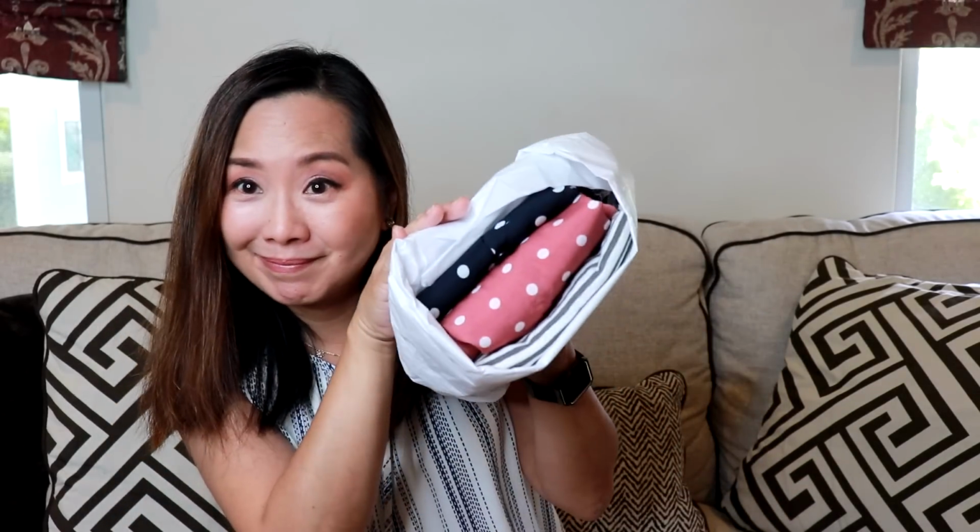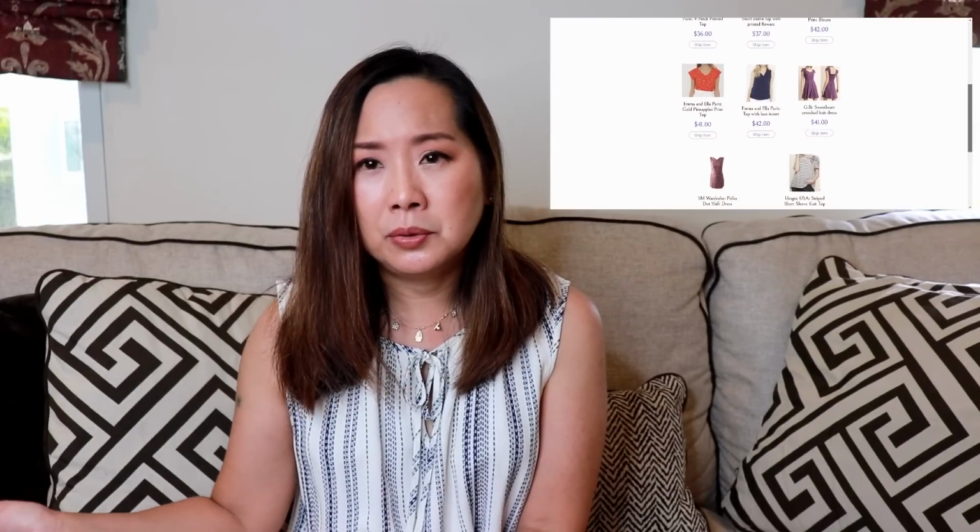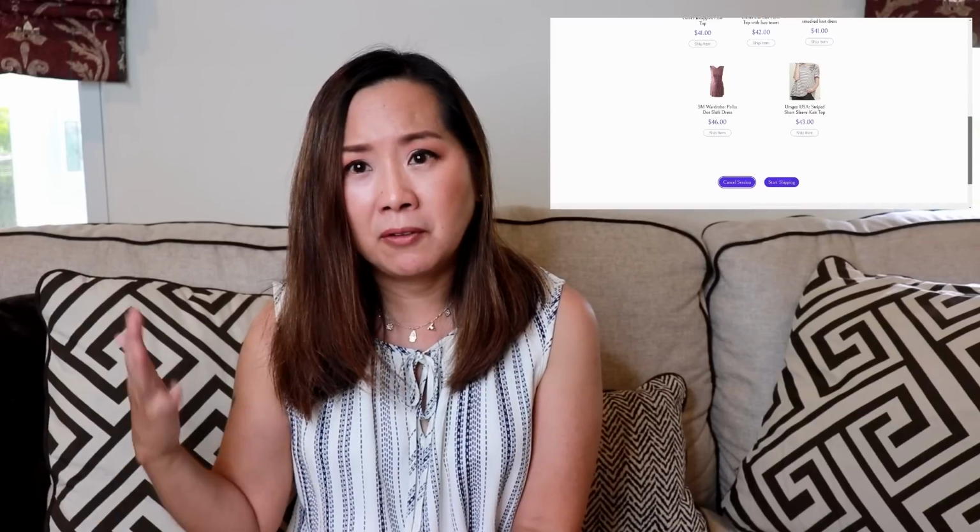Let's see. Looks pretty good, I think. And one thing that's different with FASHOM is that you actually get a preview of your items, and they'll give you, I think, 7 or 8 items to select from, and you pick 5 of those items for them to send to you. I've actually had one instance where I didn't really see anything that was that exciting, so I just asked if I could get more items to choose from. A couple days later they sent me 5 more items to choose from.